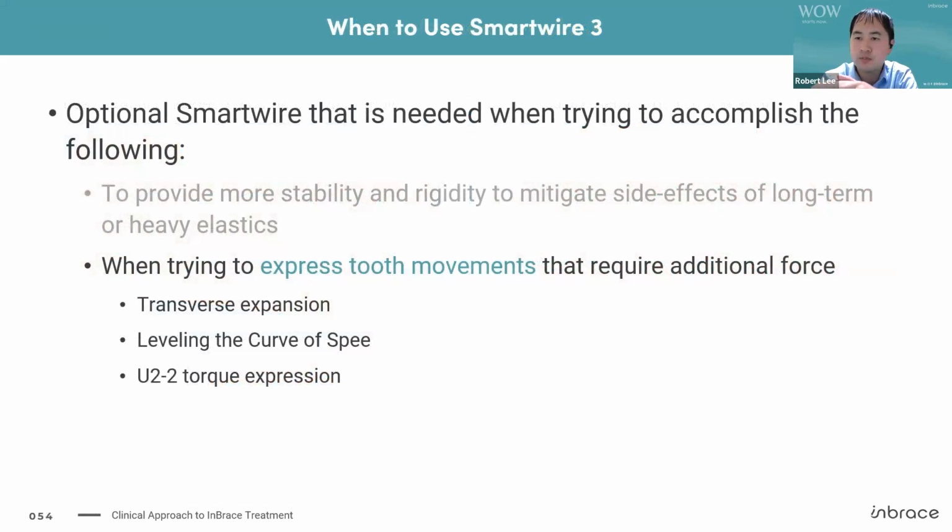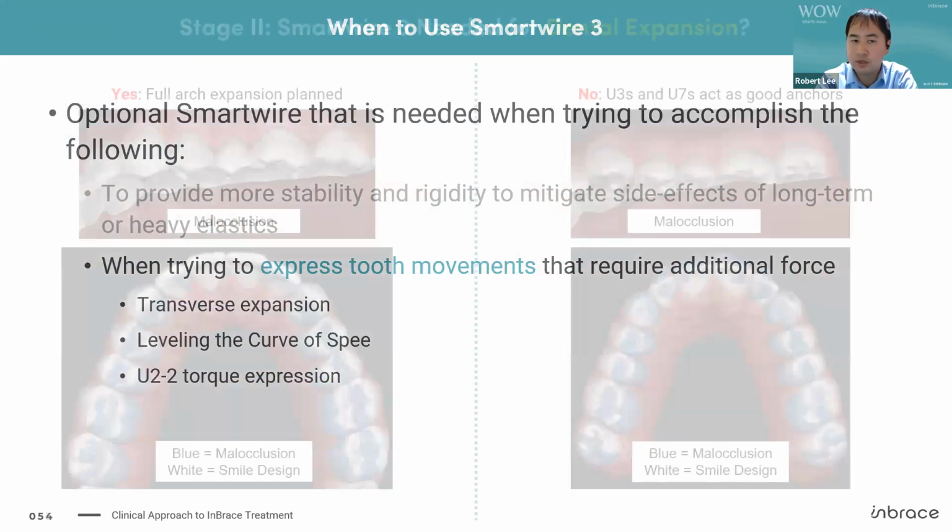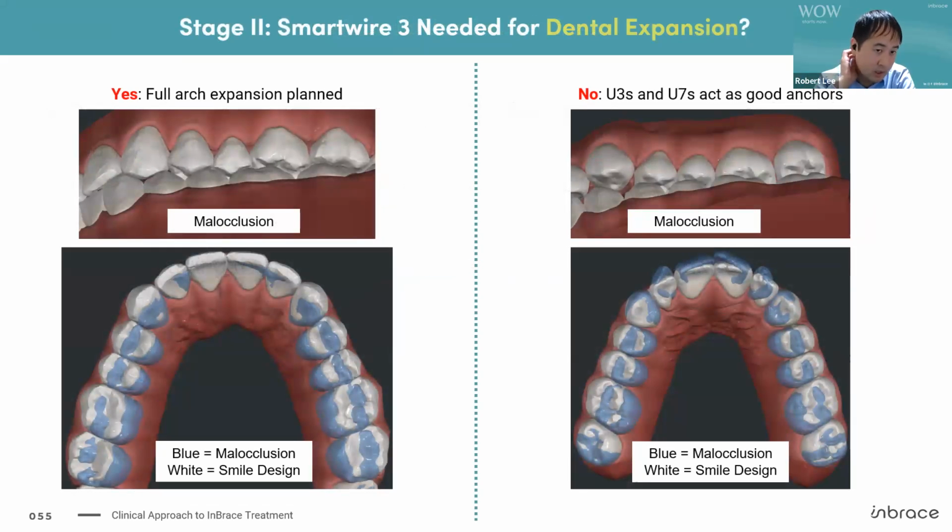The other reason why you would use SmartWire 3 is to express tooth movements that require additional force. Like transverse expansion, leveling a deep curve of Spee, upper 2 to 2 torque expression. So in a case like here on the left-hand side, where you're trying to do a full arch expansion, expanding the full posterior upper 4 to 7, you're probably going to add some overcorrection. You might need to support it with cross elastics, and you might want to go to SmartWire 3 in this case to get some additional force for the expansion.